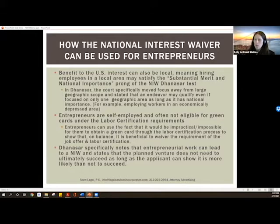And hiring employees in a local area, for example, an area with chronic underemployment or an economically depressed area, that's something that is of national importance, even though it's limited to a specific area. Similarly, if you have a company that has developed a really specialized product that has really local impact, but the impacts are very strong, these types of things could still satisfy the national importance prong, even though they don't necessarily span a huge area across the United States.